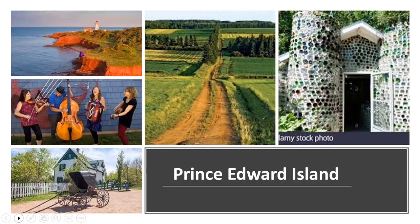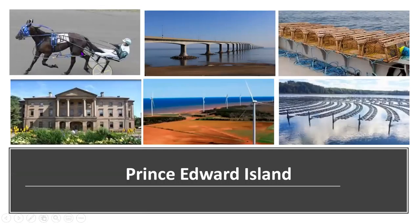Now, we have harness racing every August at the Red Shores Racetrack and Casino in Charlottetown. You have the Gold Cup and Saucer Race. It is a $60,000 purse race. It's the most prestigious harness race east of Ontario. And you can just go there and watch it. And of course, there's a casino if you're interested.